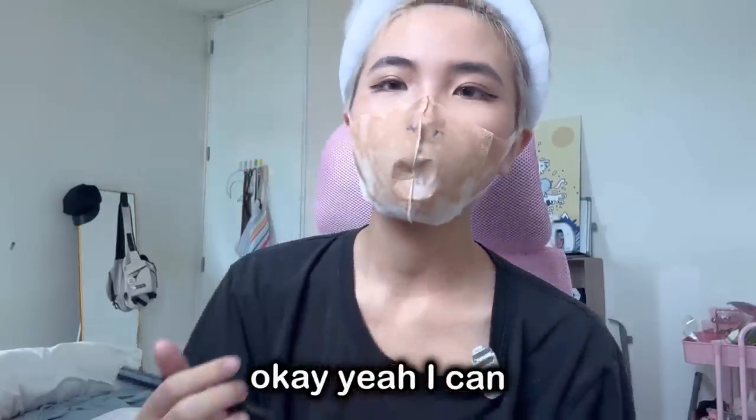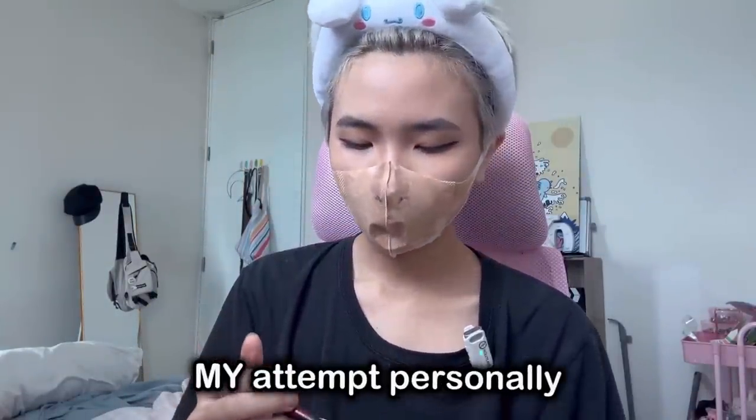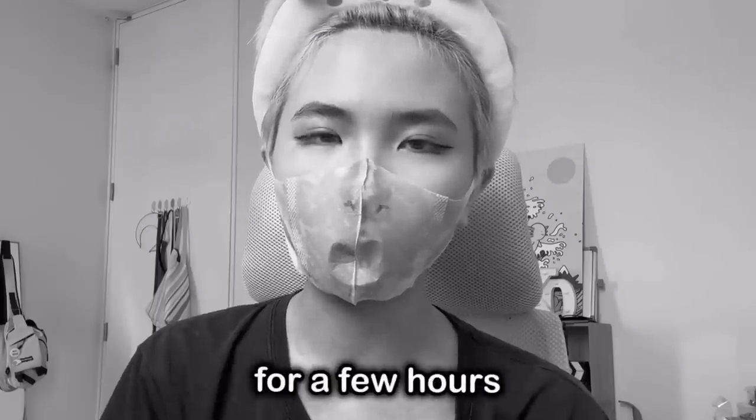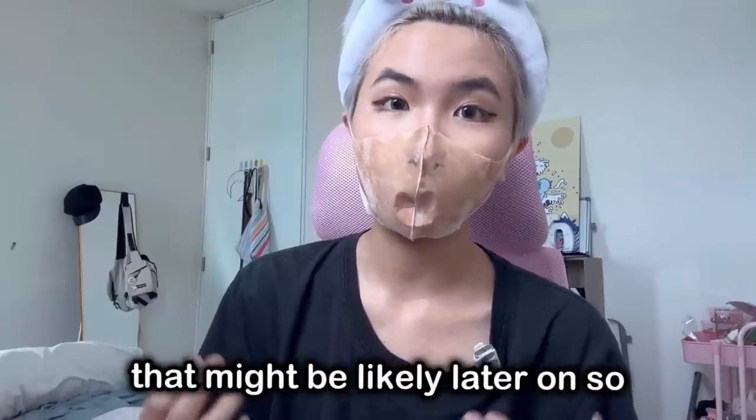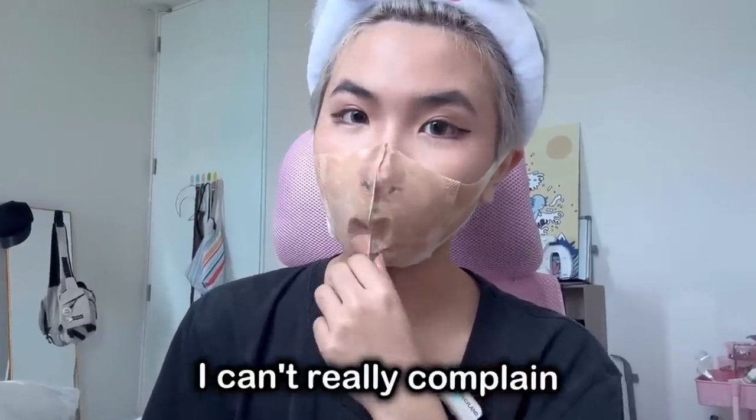Oh dear, oh dear. Okay, yeah, I can see how it looks nice. My attempt personally looks like I've been crying in the bathroom for a few hours. But considering the amount of chemicals I've inhaled, that might be likely later on, so I can't really complain.